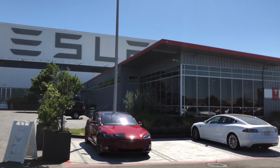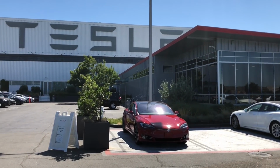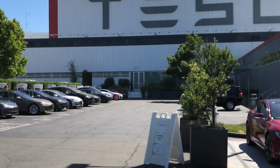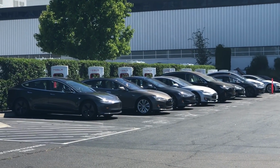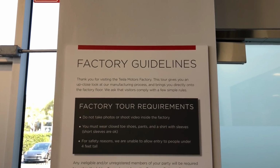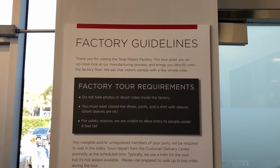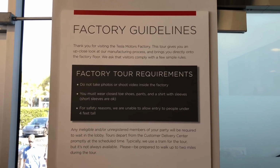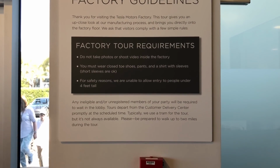So on to the tour information. Like I said, this is not my first tour. I did go on a tour 3 years ago, shortly after I got my 2015 Tesla. I happened to be in the area 3 years ago, and this time I happened to be nearby, so I thought I'd go a day or two early, head down to Fremont for a tour. To get a tour, you email factorytours@tesla.com as an owner.